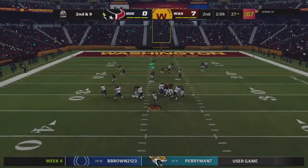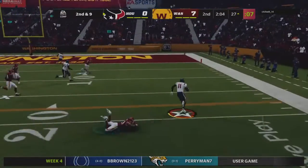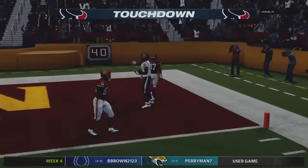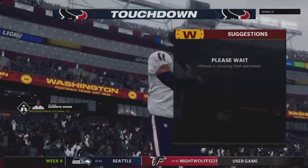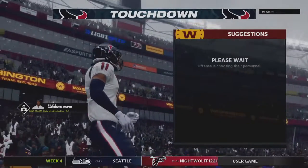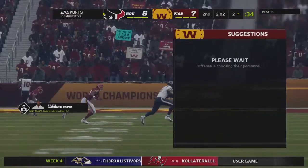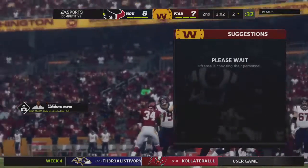They'll set up a throw. Got his man, Robbie Anderson. Touchdown, Texans. Robbie Anderson, his first touchdown on the year. And the Texans are an extra point away from tying this football game.